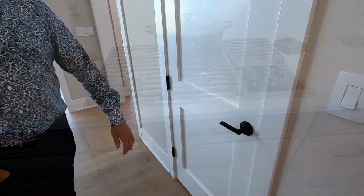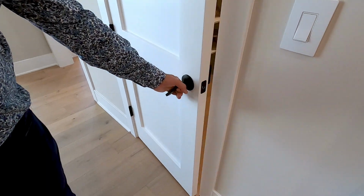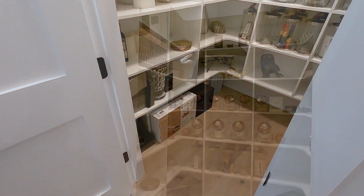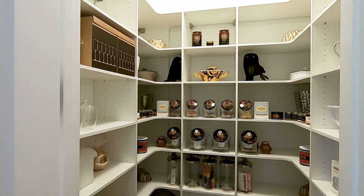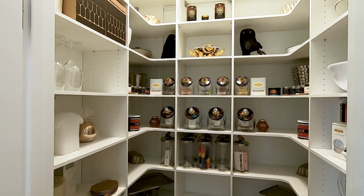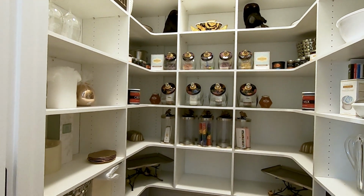And here's the pantry in the kitchen. Very conveniently located. Again, we did laminate shelves throughout. It's a nice walk-in pantry with 10-foot ceilings. So lots of storage space in the pantry for small appliances, canned goods, cereals, etc.